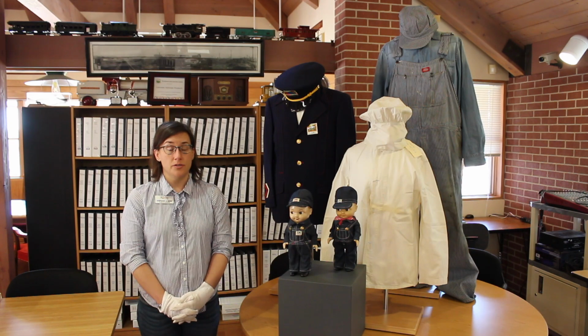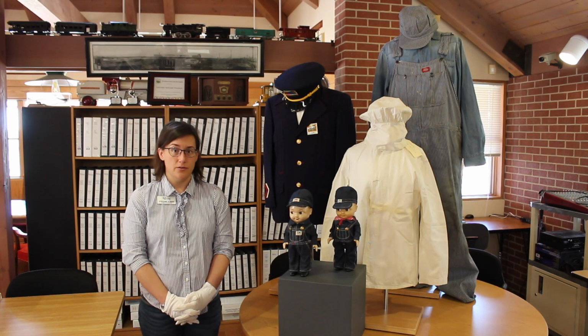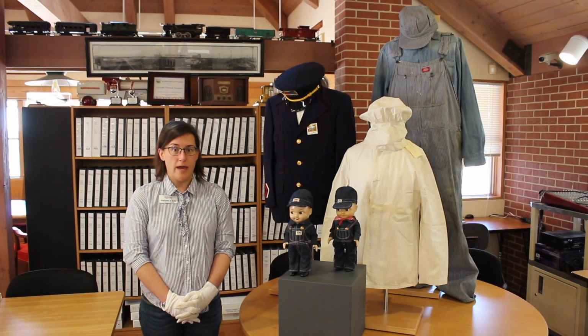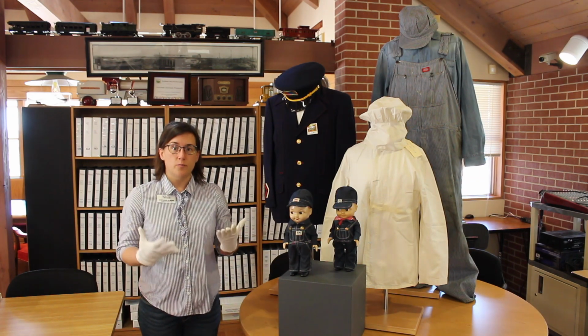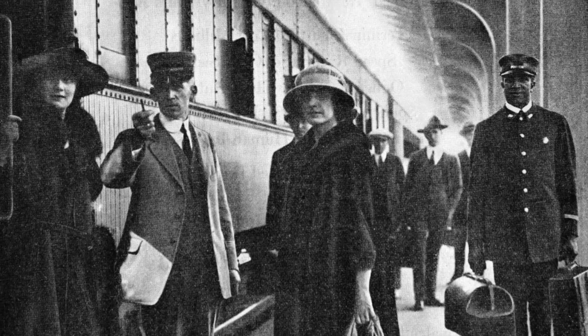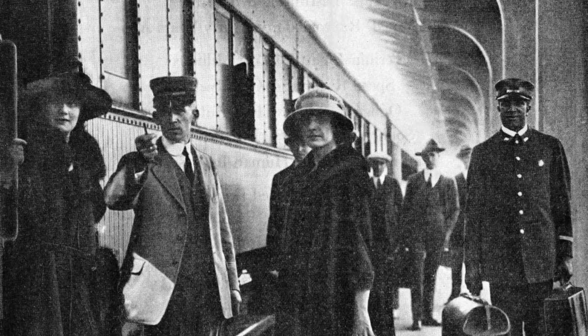So most conductor uniforms are reminiscent of military uniforms and are designed for the purpose of professionalism and to set the rail staff apart from the passengers. A professional look provides a sense of security and authority for the passenger and says, this is the person I go to for questions or if there's an issue that needs attention.